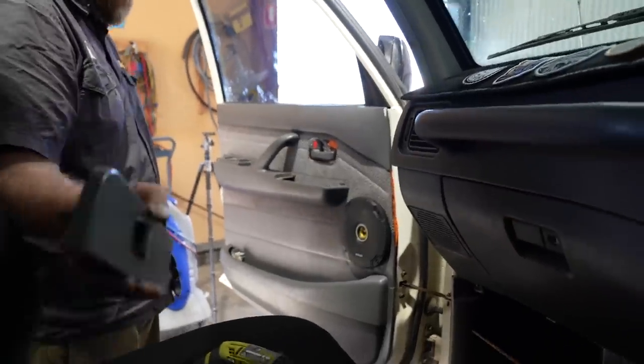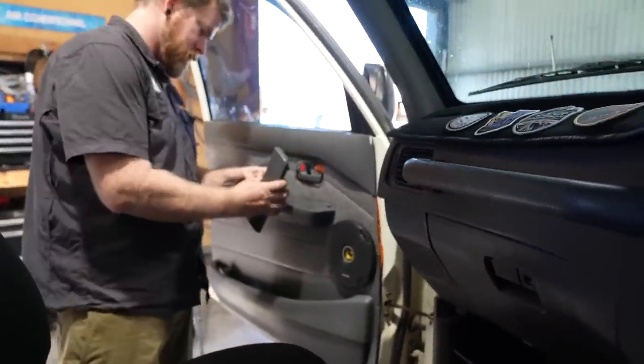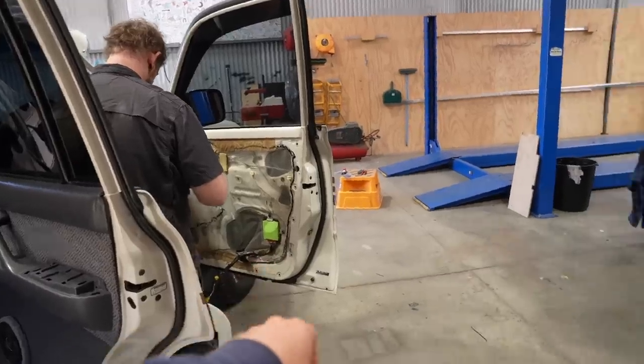That's it, that's the speaker all in, mounted up. It's looking quite nice there. Dan's gonna do the other door now, pull that off. Same process on the other side.